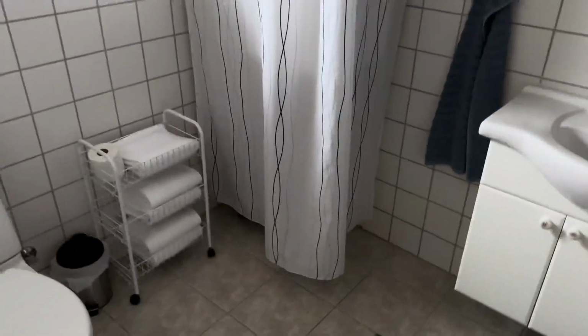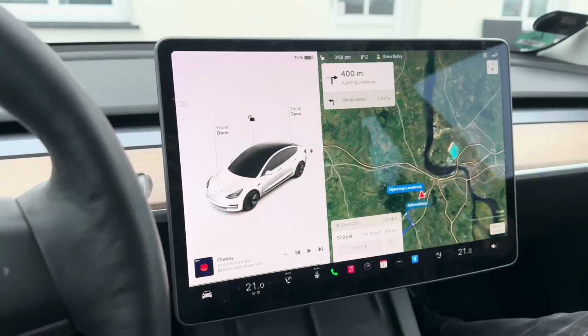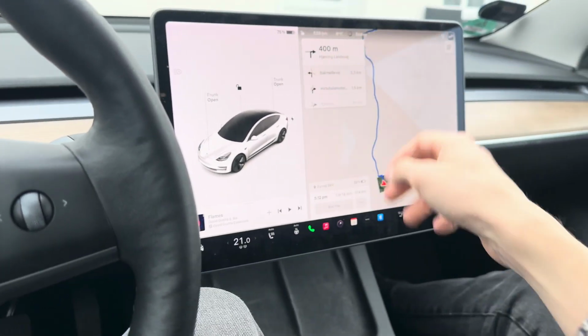But we're about to head out, as I said, to Skagen to go to the sea, have a look at that, and then we'll be back here later tonight sometime. I also wanted to show you the bathroom, which is also pretty nice. Nice shower there and stuff, so pretty good. All right, we are off to the coast.